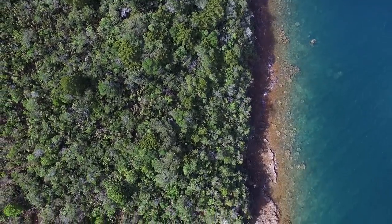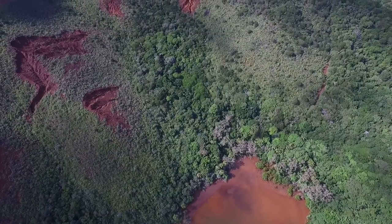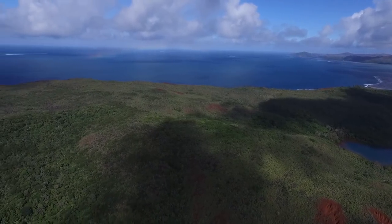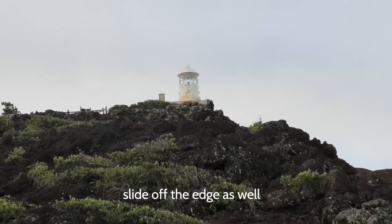Darren had spotted a lighthouse on the ridge, so took off on a hike while I finished up my work. So the lighthouse was constructed in the late 1800s, and I think this is what remains of the caretaker's cottage back in the day. It's a wonder it's still standing, the ground moves here so much, the erosion's just crazy. Even the old lighthouse up on the hill there looks like it's not far off, ready to slide off the edge as well.